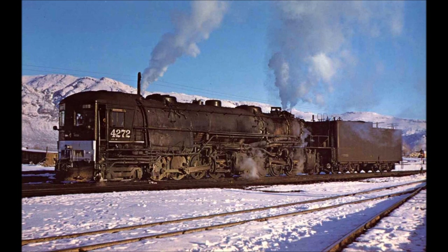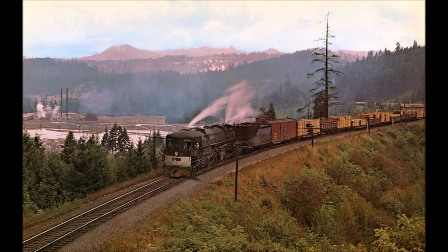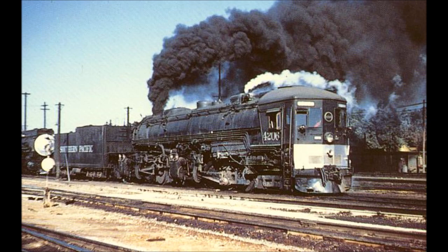After its days in revenue service were up, 4274 was stored as serviceable in Sacramento in 1956. After making some quick repairs to the locomotive, 4274 was fired up once again to head up a farewell to steam excursion over Donner Pass. The trip went off without a hitch, but unfortunately, it wasn't enough to save 4274. After deadheading to Sacramento the day after the excursion, the locomotive was cut up for scrap.